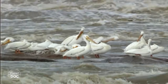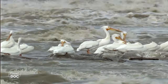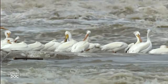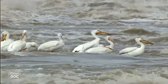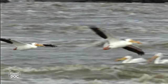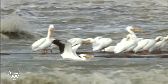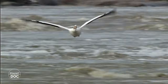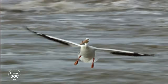Even so, under these turbulent waters there are schools of fish which attract white pelicans, the best fishermen in Wood Buffalo. There are only two types of pelicans in the American continent: the brown pelican, which lives in the sea, and this one, the white pelican, which moves between marine and freshwater habitats according to the season.